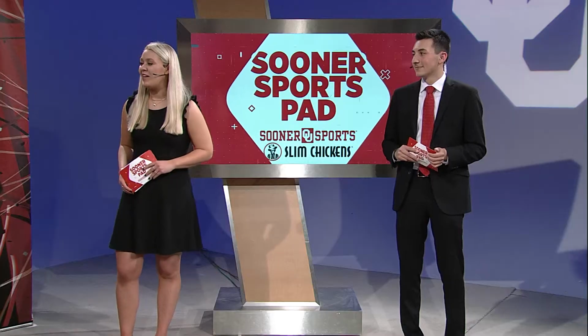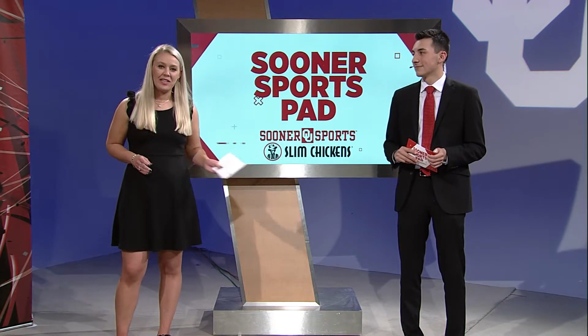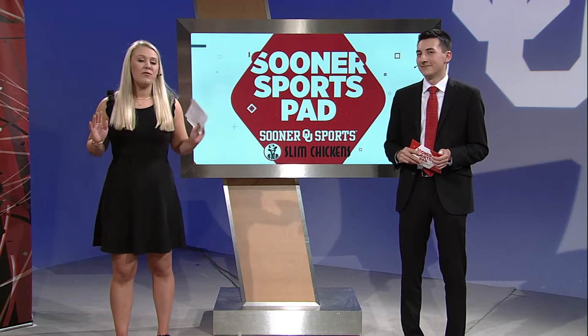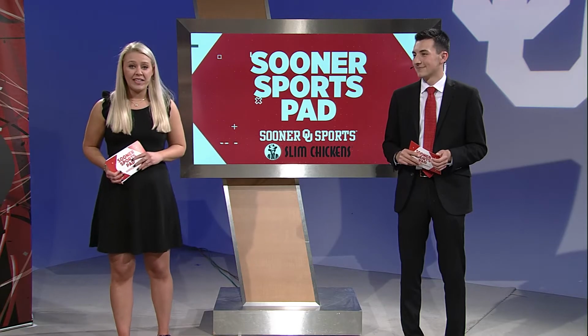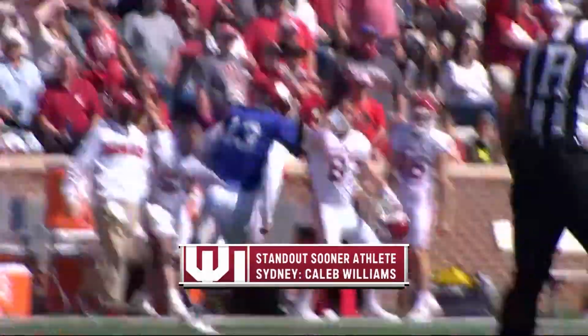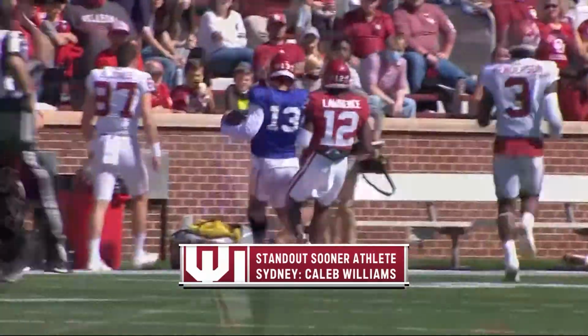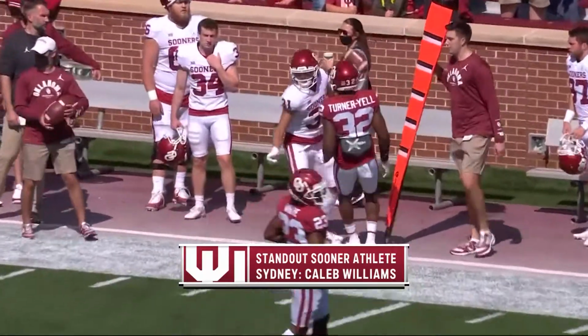I love that, and I know we've been waiting to see the freshman phenom QB Caleb Williams ever since he committed to OU. We finally got to see him, and you know what? I think he lived up to that hype. And I think he's going to give Spencer Rattler a run for his money. The first play of the game, he carried the ball for an 18-yard gain, and then the 5-star recruit completed 10 of 11 passes for 99 yards.